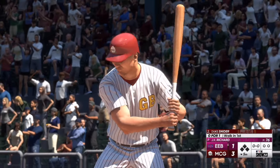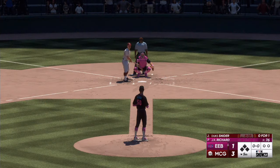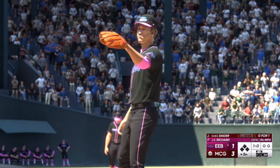We head to the bottom of the fifth, and here is Duke Snider. The center fielder, Duke Snider. The windup, kick, the pitch. And that's downstairs and outside. 1-0.